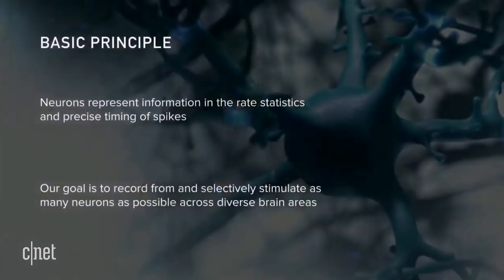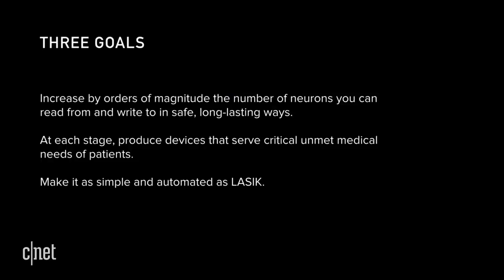Our goal is to record from and stimulate spikes in neurons and do so in a way that is orders of magnitude more than anything that's been done to date, and safe and good enough that it's not like a major operation. It's sort of equivalent to a LASIK type of thing.